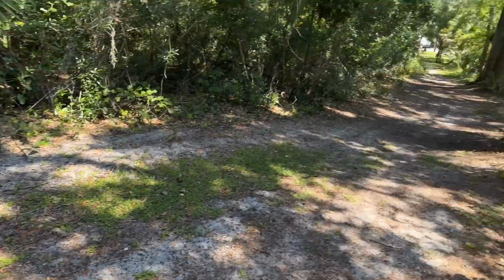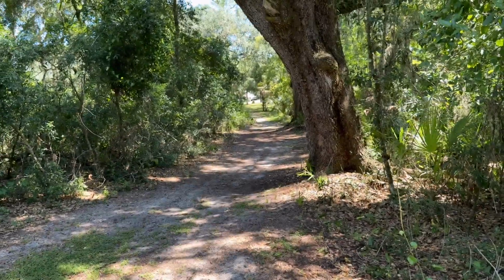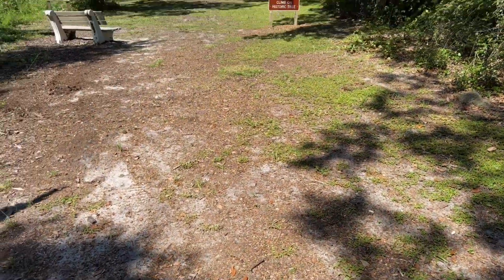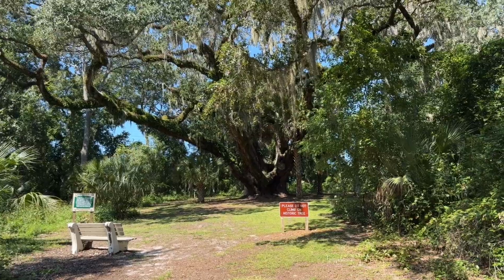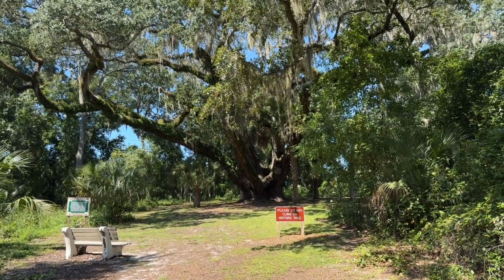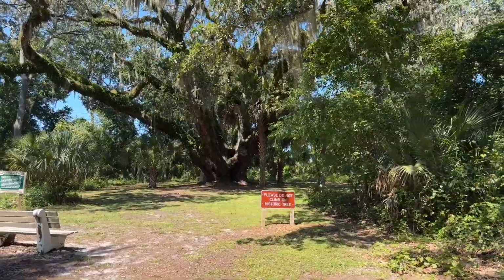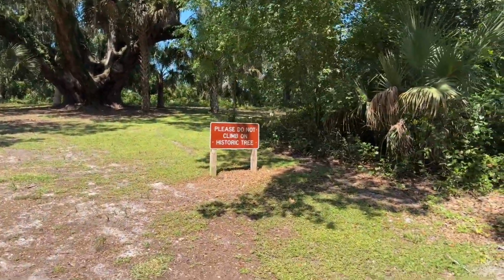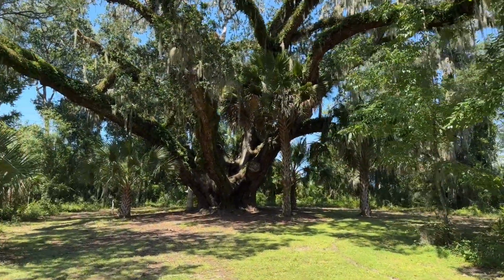So just a few seconds' walk down the trail, you can actually see my van right there. Right down this trail leads you to Florida's second oldest live oak, the Mammoth Oak. Look at this. It is a huge, giant oak tree. That is awesome. Please do not climb on historic tree. We will not be doing that. Look at this. That is amazing.